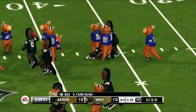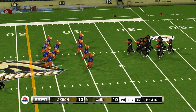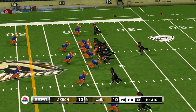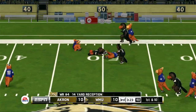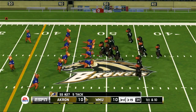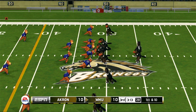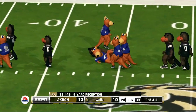Takes it up the middle for a nice run. We've got a first and 10. Ball on the 38-yard line. Fires out to his receiver. He's taken down at the 49-yard line. And he's brought down quickly.